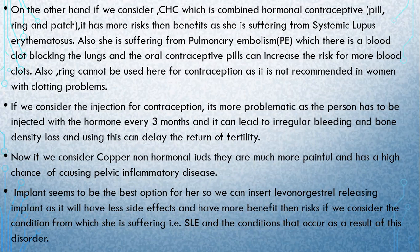Also, she is suffering from pulmonary embolism, in which there is a blood clot which is blocking the lungs. And the oral contraceptive pills can increase the risk for more blood clots. Also, the ring cannot be used here for contraception as it is not recommended in women with clotting problems. So, this method of contraception cannot be considered in this case.